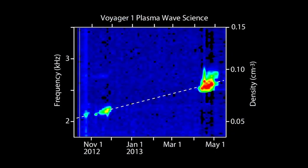And it turns out that Voyager 1, in August of 2012, if we bring up the first video here, actually left our solar system and is in interstellar space.